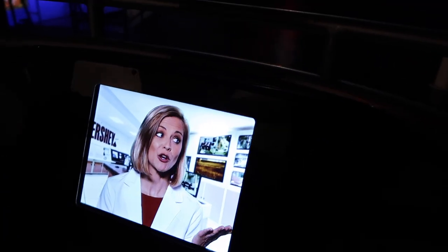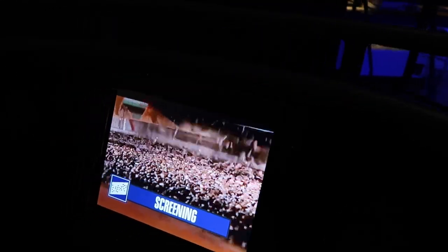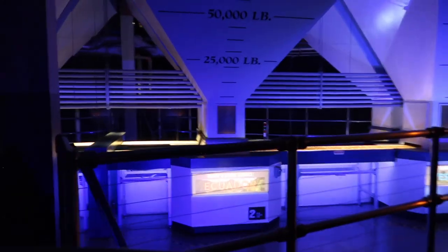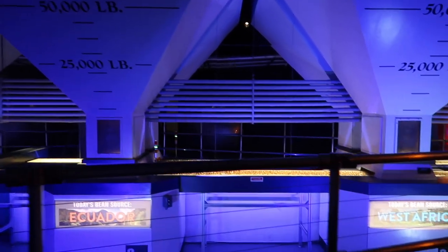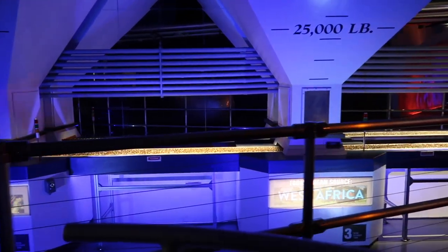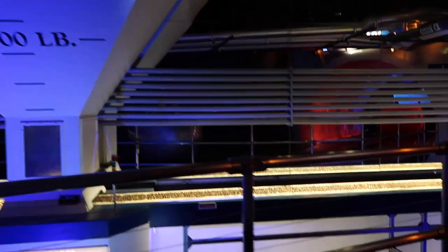Regions around the world. We send the cocoa beans through large cleaning machines that screen and thoroughly remove unwanted parts like pulp and bits of cacao pod. Our cocoa experts carefully select, sort, and combine beans from various countries in precise amounts to achieve that unique and consistent Hershey's flavor.